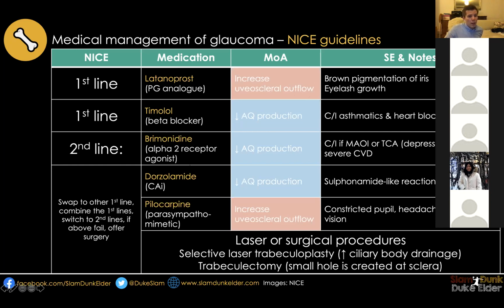Brimonidine and dorzolamide, which are alpha-2 receptor agonists and carbonic anhydrase inhibitors, are your second lines. Then you might go for something like pilocarpine as a last resort, because it has quite a lot of systemic side effects, as well as making your vision very blurred because it acts on your accommodative reflex. If medical therapy fails, then we go to the cool stuff, the laser and the surgery, which I'll talk about rapidly.